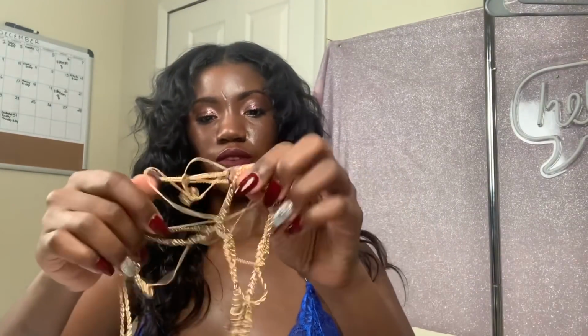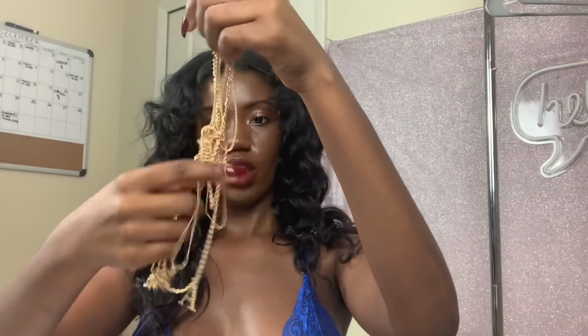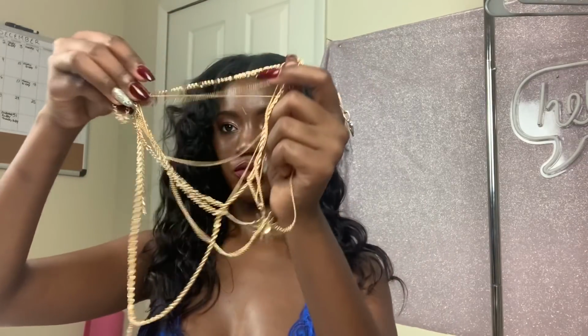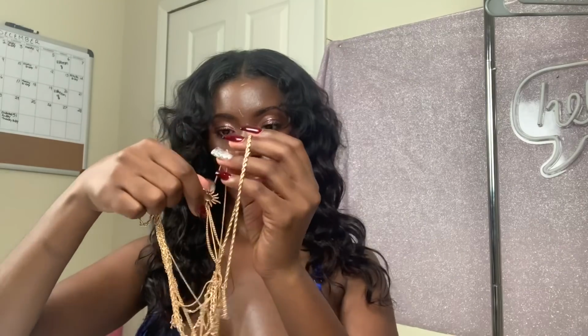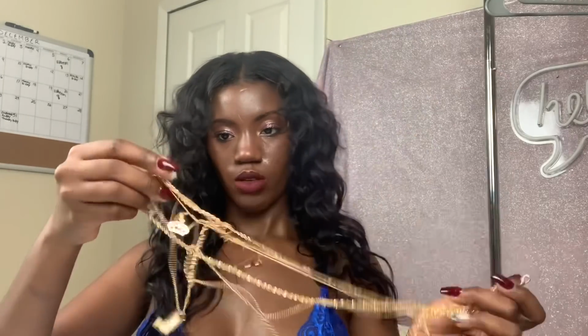This necklace here was $2.53. It comes all together. So let me figure this out. Once I figure this out, I can wear it properly. I just got it tangled because I opened it a little while ago. I never wore it, but I opened it and got it tangled.